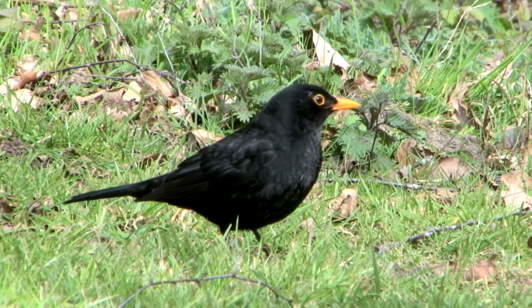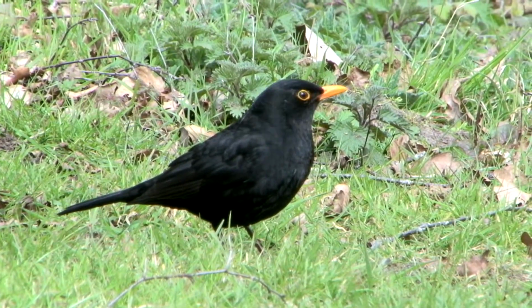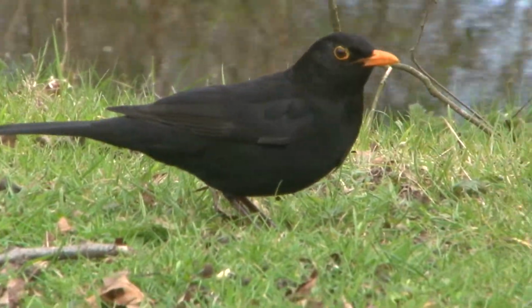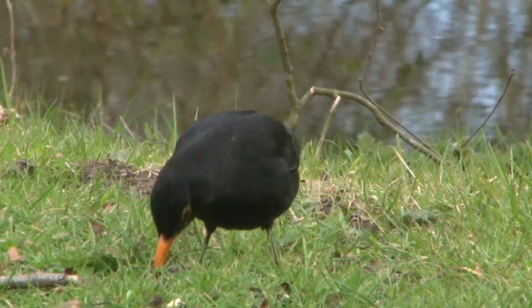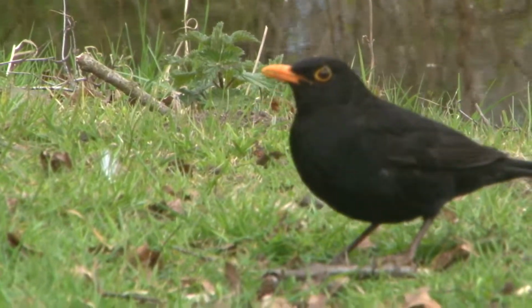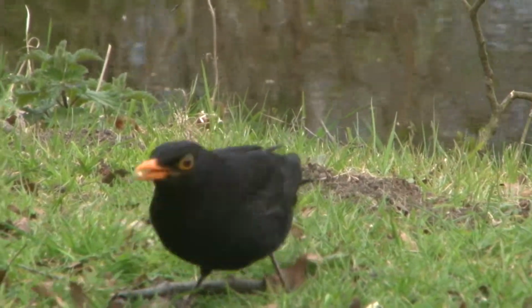The blackbird, which is probably the most common of our native thrush species, is a very distinctive and classic British bird. Occurs in many habitats all over Britain. Has a lovely yellow beak and orange ring around its eye. In the autumn time it feeds on apples which have fallen from a tree, which it pecks with its beak.